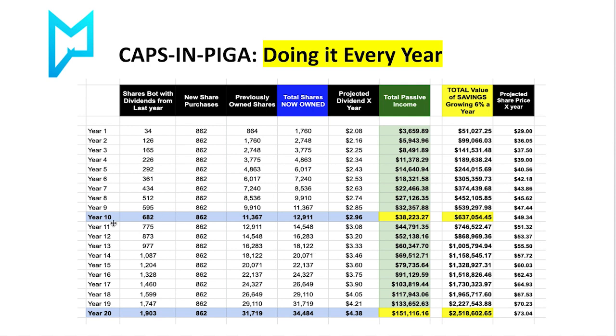In 10 years, probably the dividend of AT&T will not be $2. It's probably going to be $2.96 projected, and the share price of AT&T is probably going to be already $49 instead of the current $29 that we have right now.